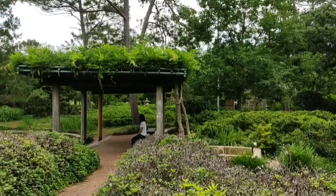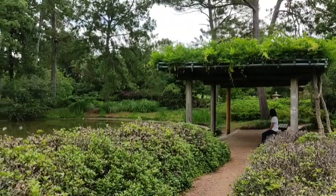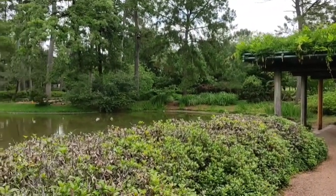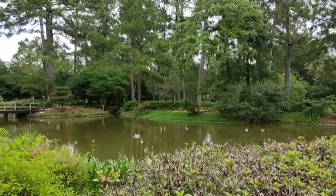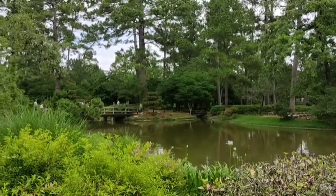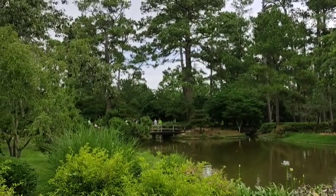This is the little gazebo in front of the pond in the Japanese garden. Spring has come, the ducks have hatched, and the people are coming out celebrating the graduation of their children.